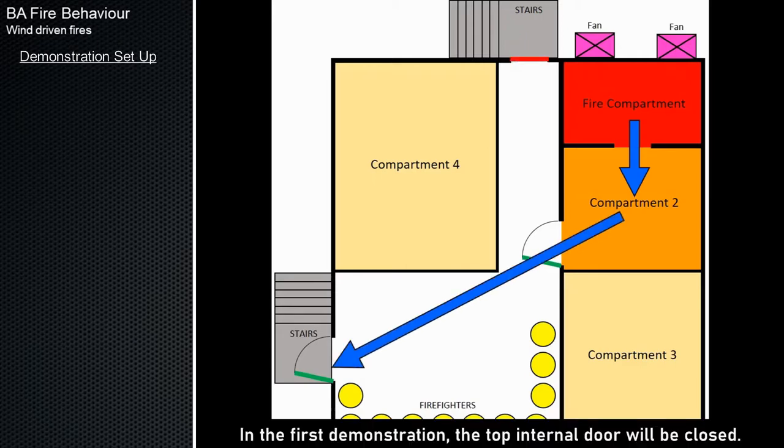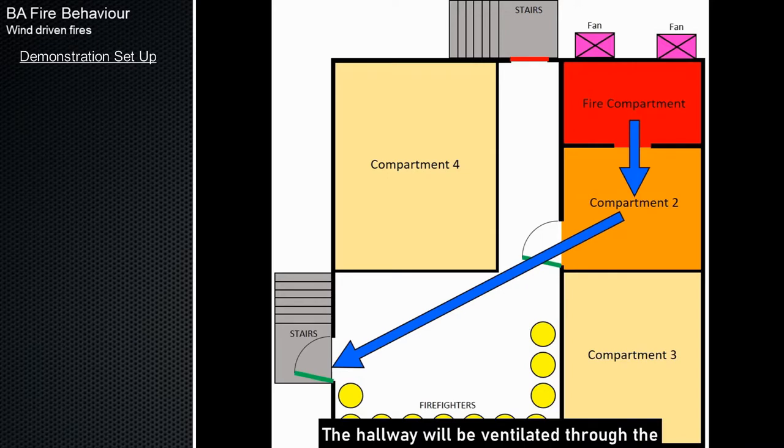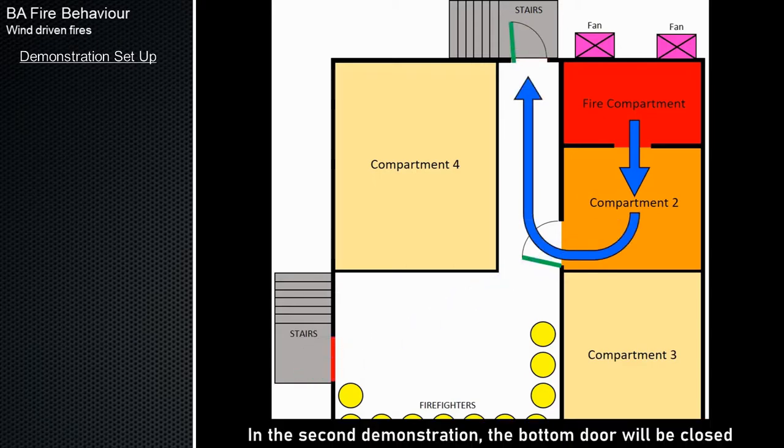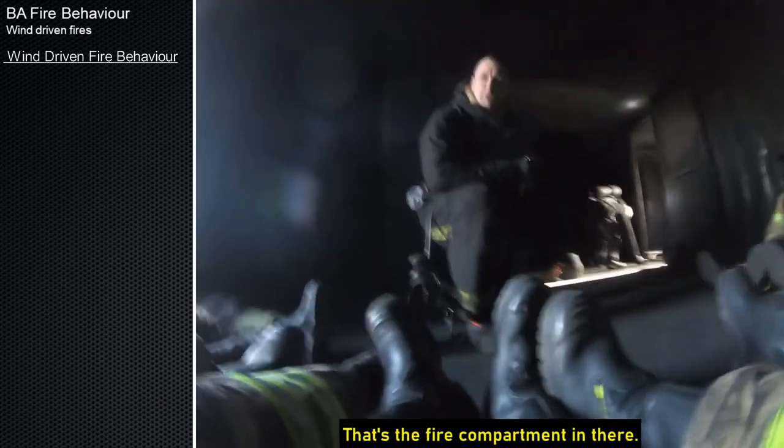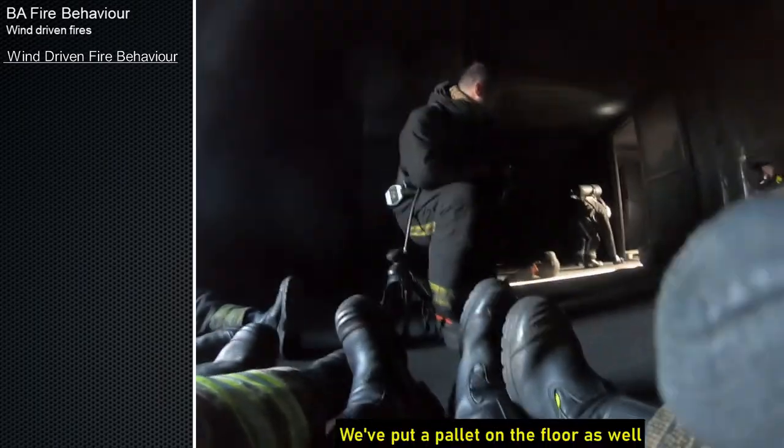In the first demonstration, the top internal door will be closed. The hallway will be ventilated through the bottom external stairwell door above the heads of the observing firefighters. In the second demonstration, the bottom door will be closed and the hallway ventilated through the top. This simulates inadvertently opening the door from an internal staircase where a wind-driven fire vents directly into a firefighter's entry route into the hallway. That's the burn compartment in there.